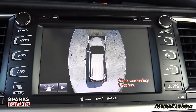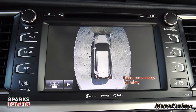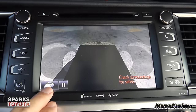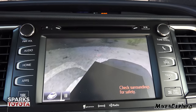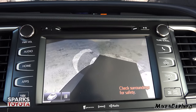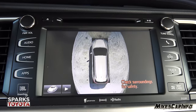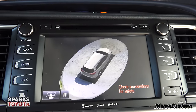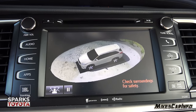If I put it in reverse, it's going to change the view, but this is just giving you an idea of where you're at, your starting point, I suppose. Now you can push this button here, and you can look at it more as a first person view around you. Pretty neat. Now we can always replay that by pushing that. This gives you the feeling like you're hovering above the vehicle, looking at the vehicle and what's around you.